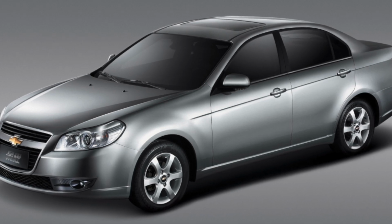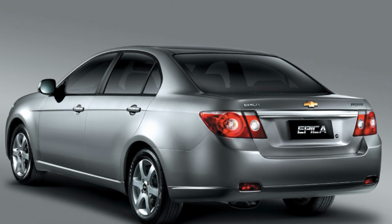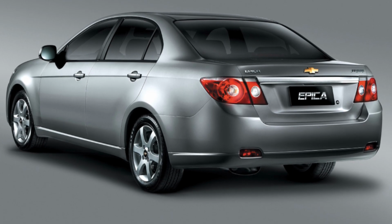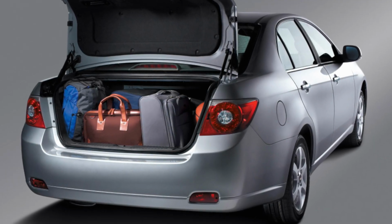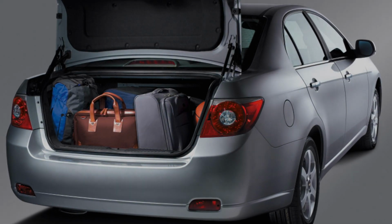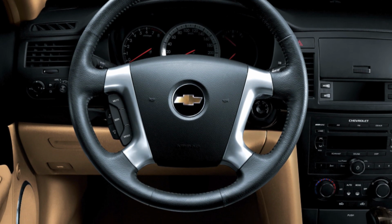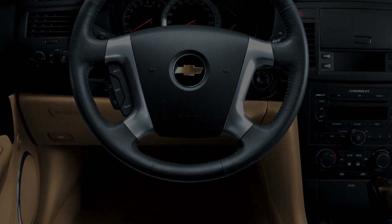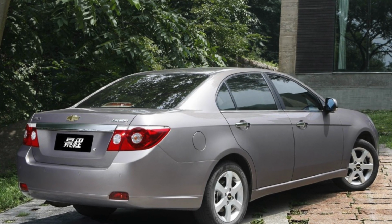The Epica offers a lot of car, the tape measure showing it to be fully 4,805mm long. By way of comparison, an Accord is 4,665mm long, a Mondeo 4,731mm long, and a Peugeot 407 breaks the tape at 4,676mm. In fact, the Epica is closer to the 4,841mm length of a BMW 5 Series than many of the current European family saloons and hatches.